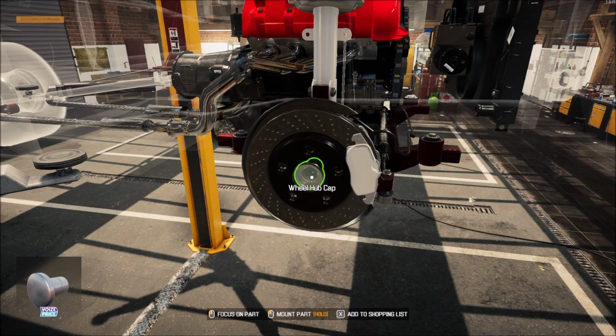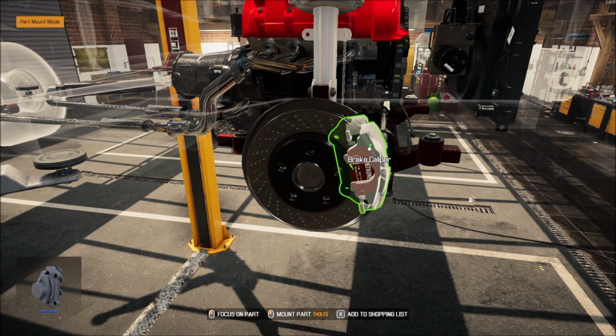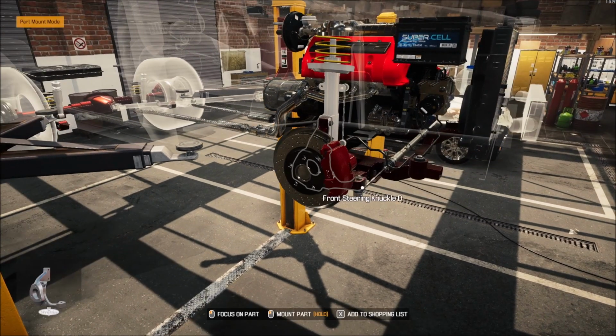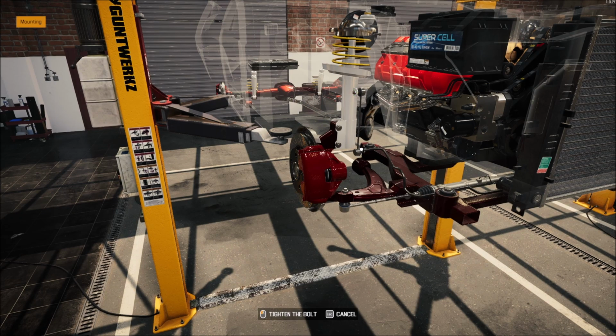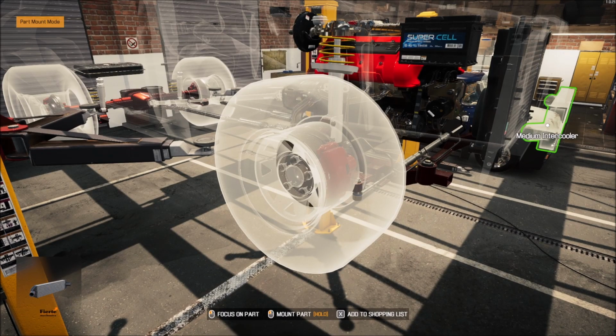I believe this mod is done by Dead Bob 777. So yeah, definitely look him up over on Steam in the workshop for Car Mechanic Simulator 2021. Definitely worth your while. Let's go ahead and get that intercooler real quick.